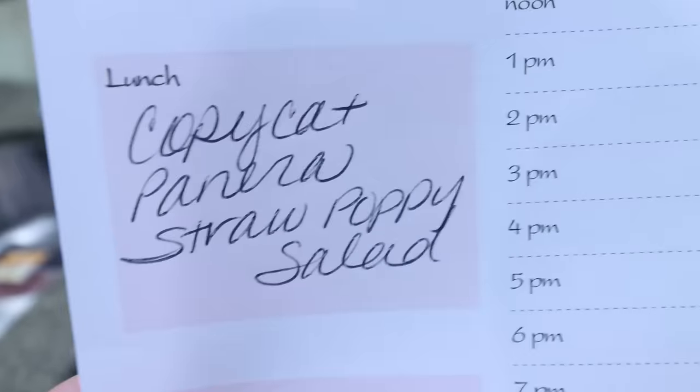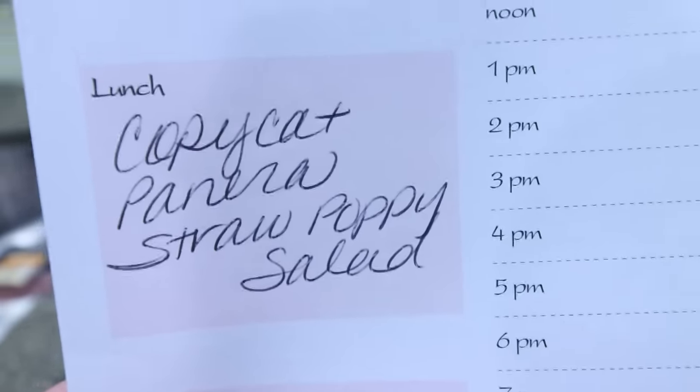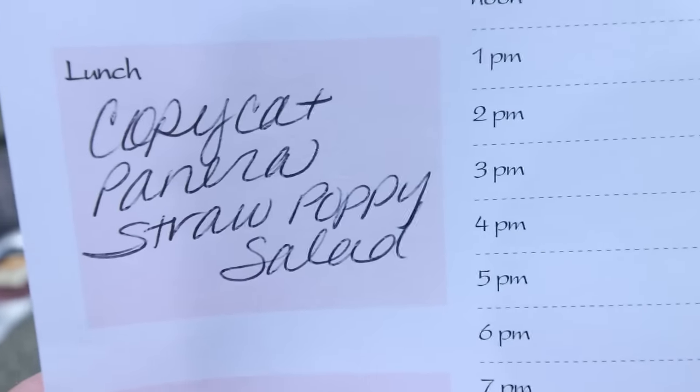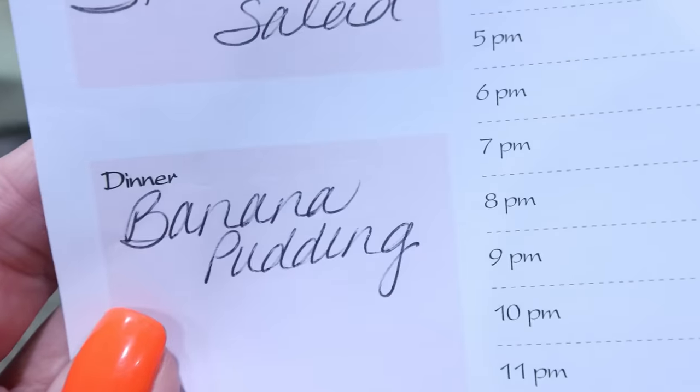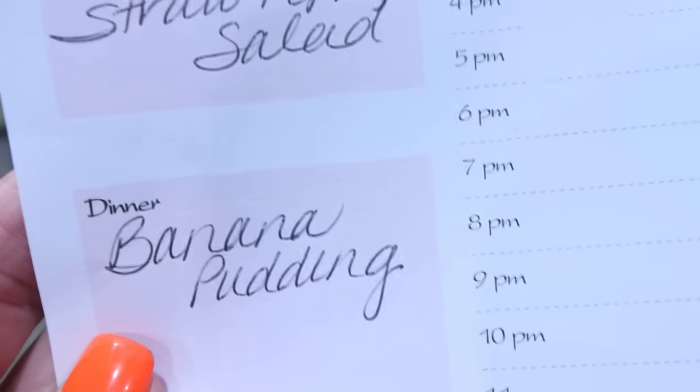For breakfast, I'm making sticky buns. Yes, yes, yes. For lunch, I'm doing copycat Panera strawberry poppy seed salad. It's one of my favorite salads from Panera, and Panera is so expensive. I'm going to show you a much more affordable way to make it at home. And then for dessert, I'm making banana pudding. Troy and I love banana pudding. So again, stay tuned on Monday for all three recipes.